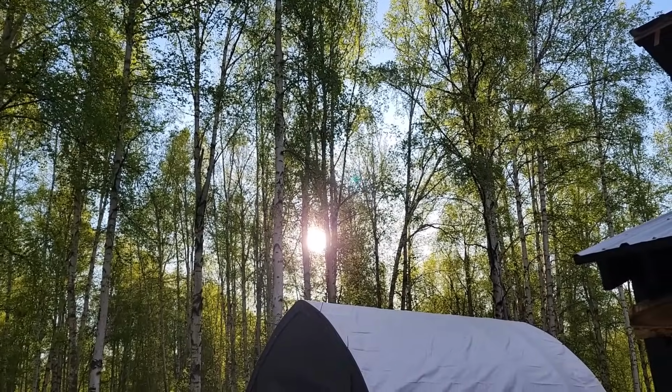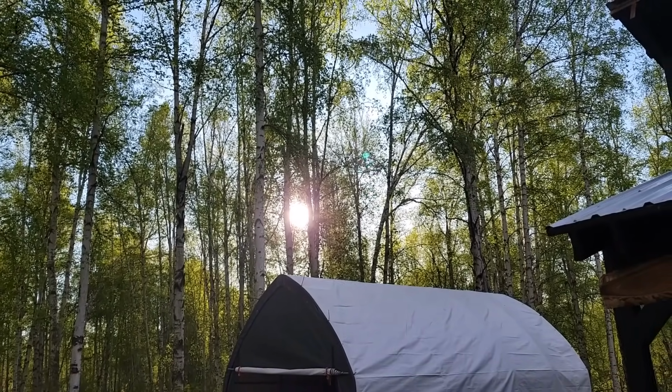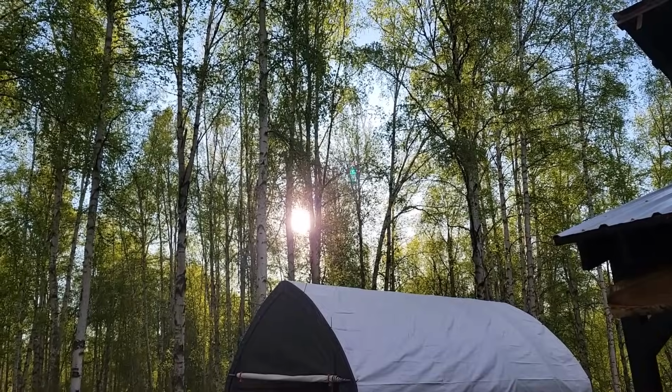The first thing that I do in the morning, now that it's summertime and we're getting good sun, is you see my little farm of solar panels. I go ahead and direct them to where I know the sun is going to be as soon as it emerges from the trees. As you can see right there, the sun is just starting to come up, at least on this side of the hill, and it's still well hidden behind the trees.